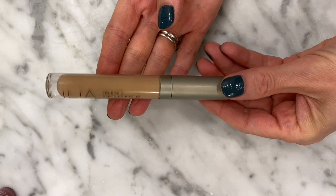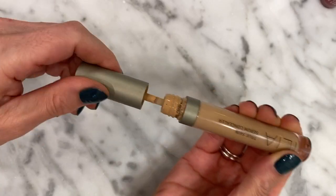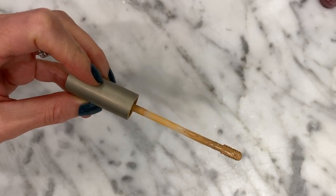Next, I'm going in with the Trueskin Serum Concealer in the color Yucca, and this actually is probably my favorite concealer in all of Clean Beauty. I like it especially under my eyes. It does some brightening, but mostly just concealing of the dark circles that I have under there.